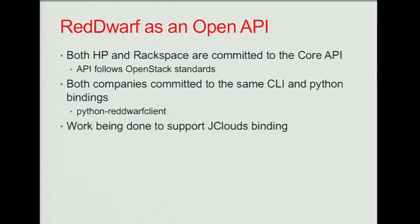Okay, so we're talking about API compatibility. One of the things that HP and Rackspace are both committed to is the core API for Red Dwarf. We're collaborating with one another to come up with that core API. And we want to make sure that the API also follows OpenStack standards. So when you use it, it should look like Nova, it should feel like Nova, it should feel like other APIs within OpenStack. We're working hard to make sure that that happens.